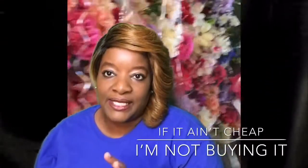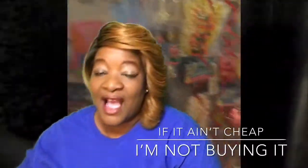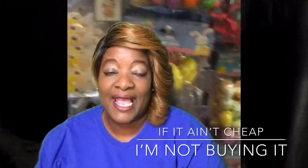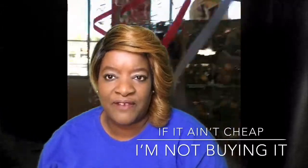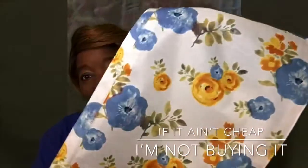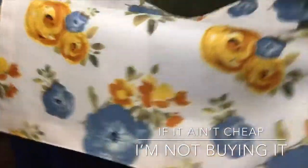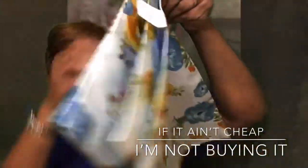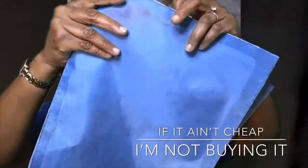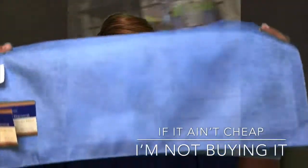I've saved the best for last, y'all. I went to 2 Dollar Trees, and the first Dollar Tree, I didn't even see these there. And then when I drove about 35 minutes, they had these beautiful table mats. Look at them. They're starting to come out with the spring collection. And to me, it's like 2 in 1. You can also use the other side as a mat.